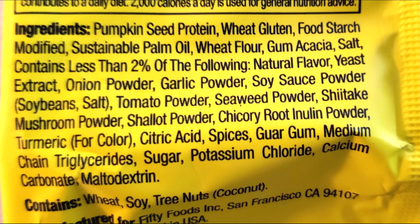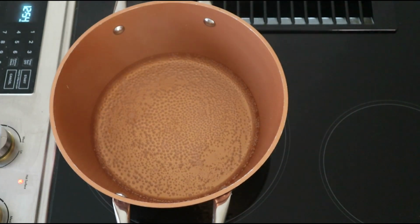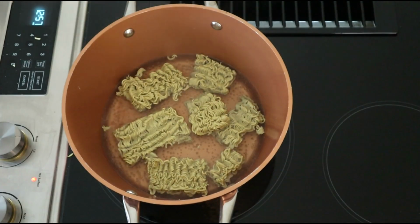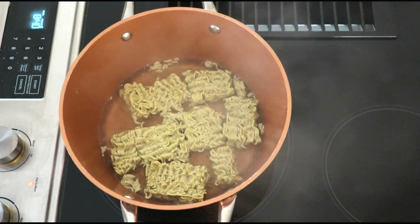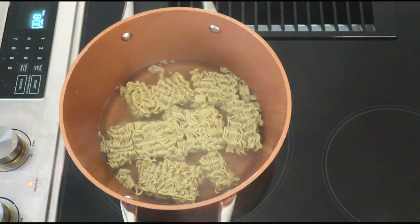So let's go cook this up. Bring 2 cups of water to a full boil over medium heat. Add your ramen. I like to break mine up, but you don't have to. I just like to make sure mine's all covered in the water. Cook the noodles for 6 to 8 minutes, depending on if you like your noodles chewy or soft.